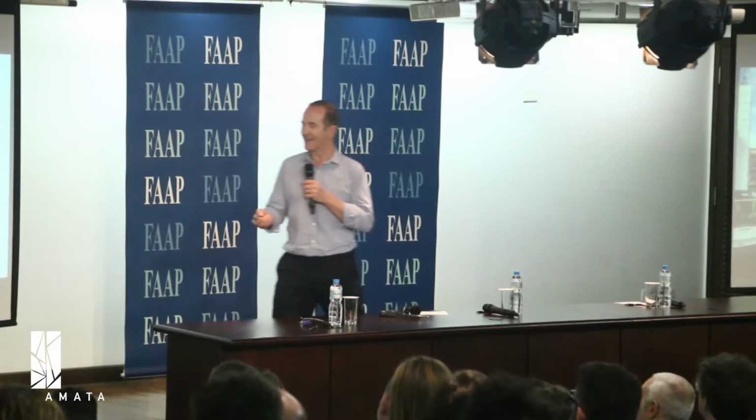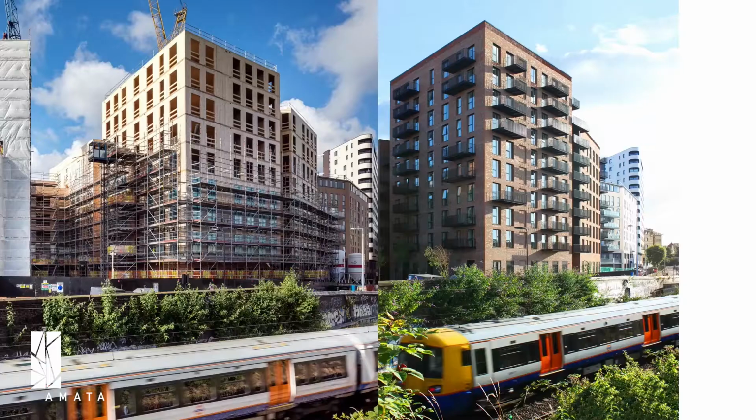So this building here, this is the building going up. You can see 10 stories all in timber here, and then the building clad in brick, 10 stories finished. And you can see how fast it was as well, because by the time the train has gone, the building's finished. So that's it, finished in November last year, and everybody now living there and moving in.